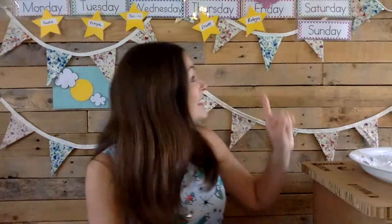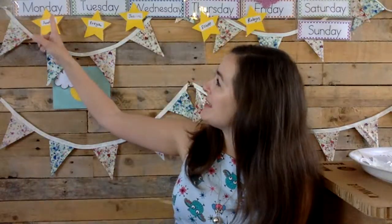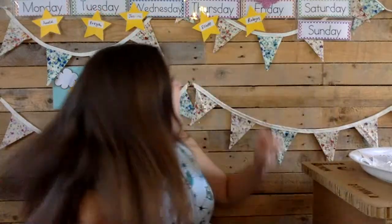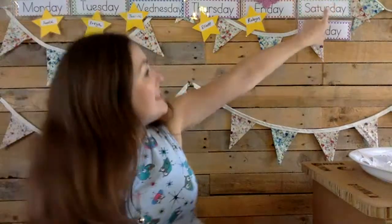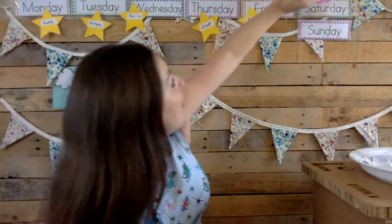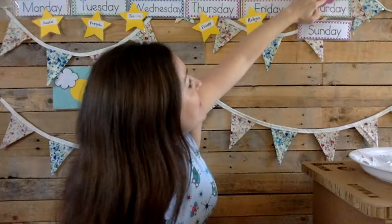And of course, if we're doing science, that must mean it's Science Saturday. So it is Saturday today, which is the 6th day of the week. Let's have a look at those weekdays. We've got Monday, Tuesday, Wednesday, Thursday, Friday, Saturday. So we need to move our day flower and pop it right over to Saturday.